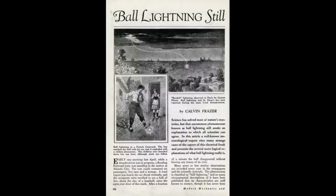Many more or less similar observations are recorded every year in the newspapers and the scientific journals. The phenomenon is classified as ball lightning. Circumstantial descriptions of it have been published, and the characteristics it displays are well known to science.